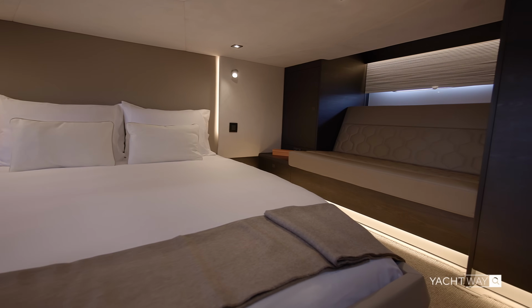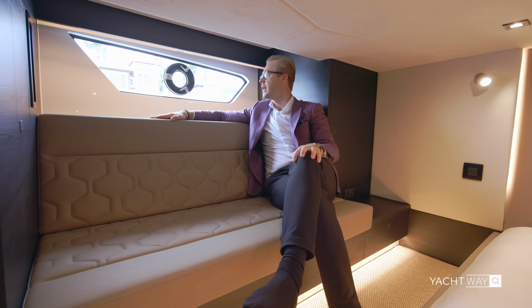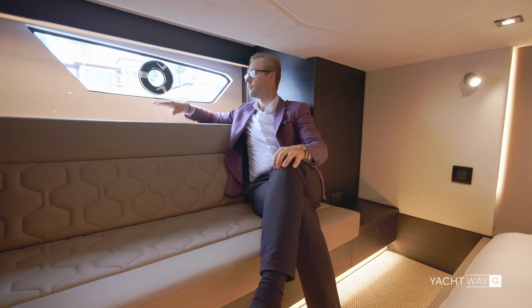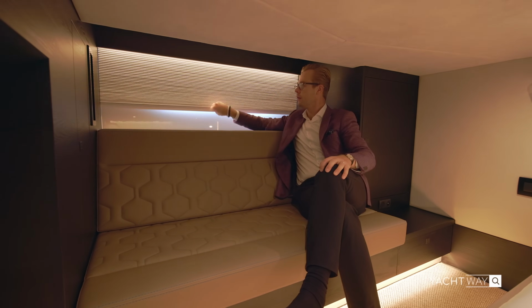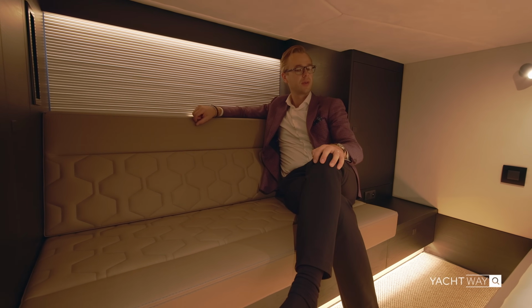And both sides have their own curtains. So that side over there now has the blackouts on. And on this side, on the starboard side, you have your window open over here. And you also have a porthole, which is the same exact thing on the other side. And by just pulling it down, you can now eliminate all the natural light from this cabin.